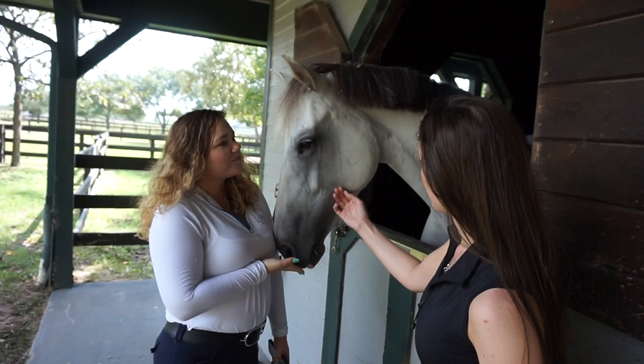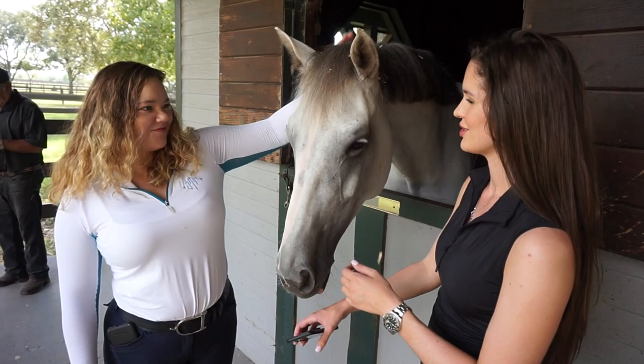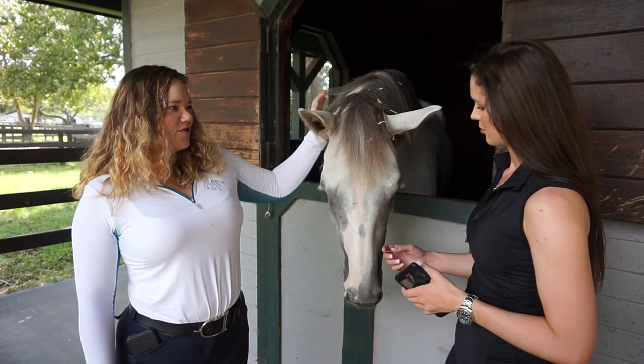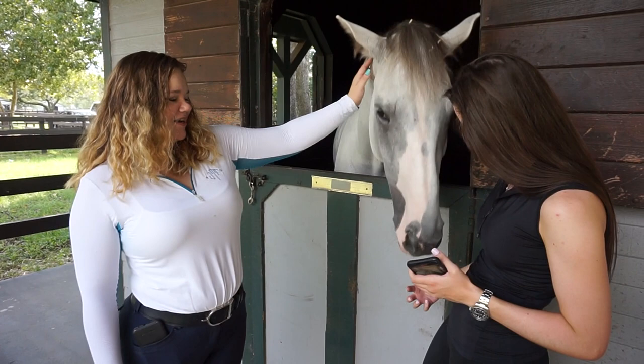So she is a 5-year-old gray horse. She's a German warmblood. We love the German and Dutch are both good. My trainer found her for me. I got her in September. We do jumpers together. We're showing .80 and .90 right now, hoping to move up. She has a lot of really great potential. She's very young, so we're taking it nice and slow.